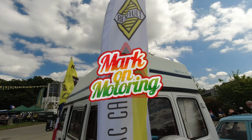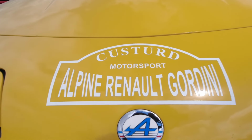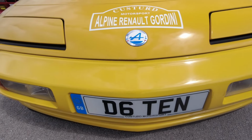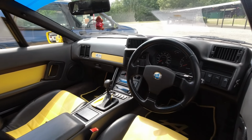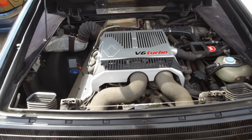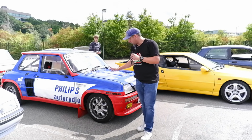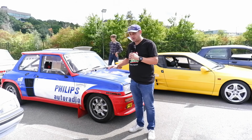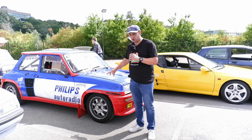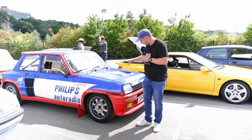I found my way over to the Renault Classic Car Club section, another club of which I'm a member. They've got quite an interesting collection of cars here. Obviously behind me we've got an Alpine A610, which was a rare car even in the day. Another really interesting rare car is this Renault 5. On occasion I have seen Renault 5 Turbo 2s, which again are not the kind of thing you see every day, but this particular car is even rarer still because this is an earlier one. This is a Turbo 1.